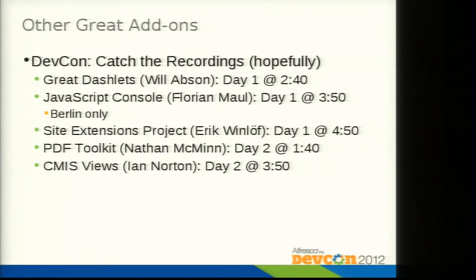And Nathan, of course, is here. He maintains the PDF toolkit, and he gave a presentation on that. The PDF toolkit has some great functionality for annotating PDFs and watermarking PDFs and transforming PDFs and doing all this PDF stuff. And so if you have a need that's PDF related, the PDF toolkit will probably address that need. And if it doesn't, then let Nathan know so he can implement it in his evenings and weekends. Nice. There you go.